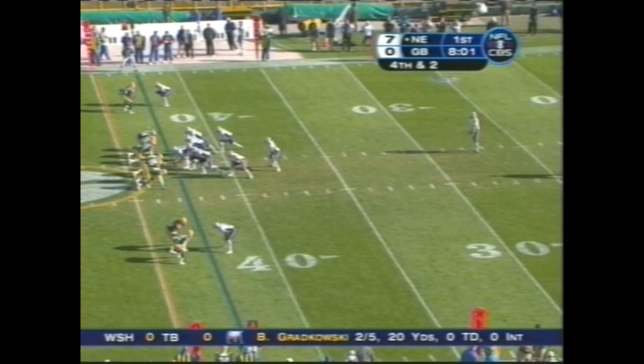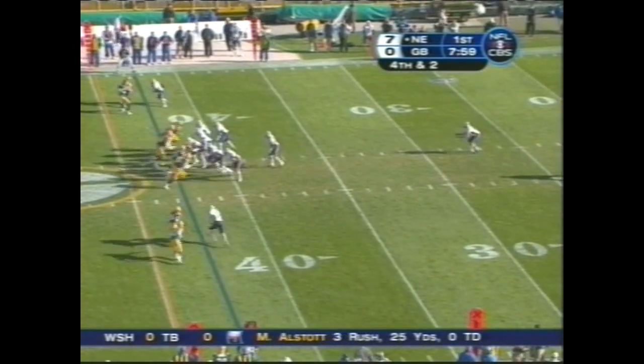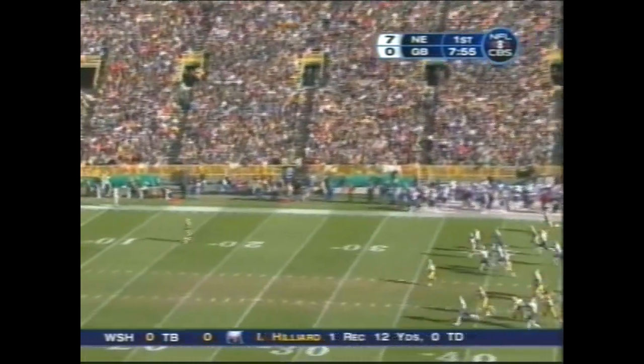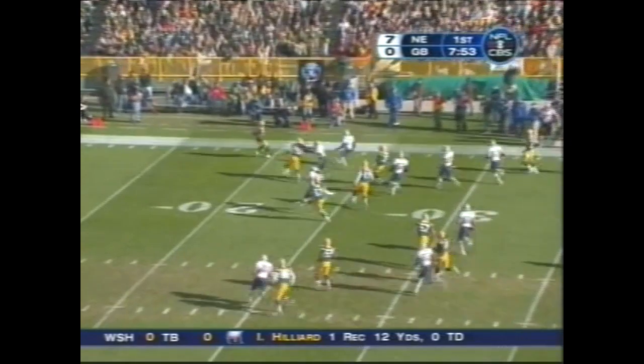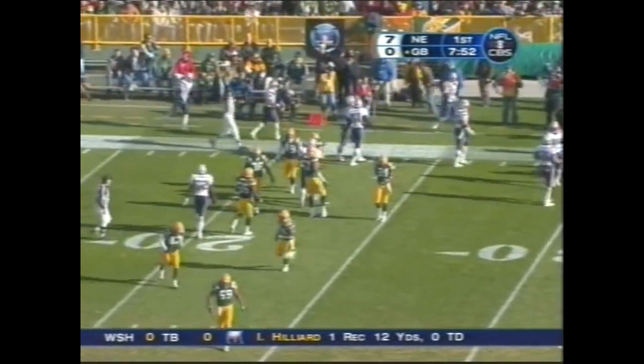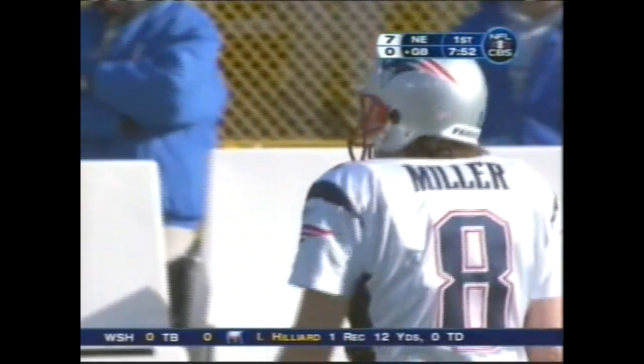Charles Woodson back close to his own 10-yard line for the kick. It's short and wide right, and bounces out of bounds. And Green Bay is going to have some decent field position.